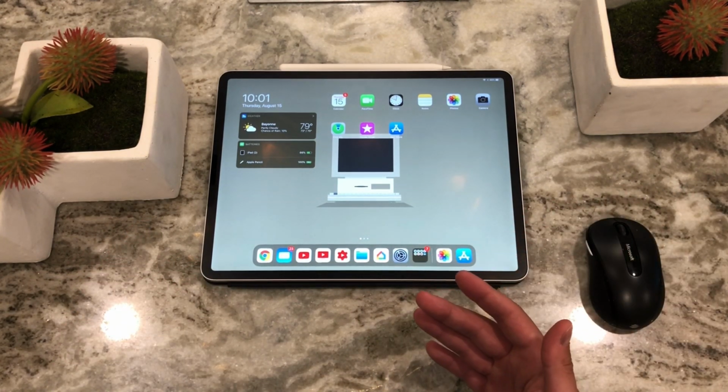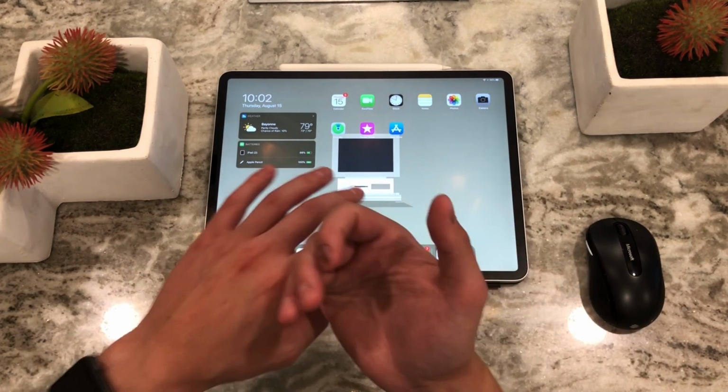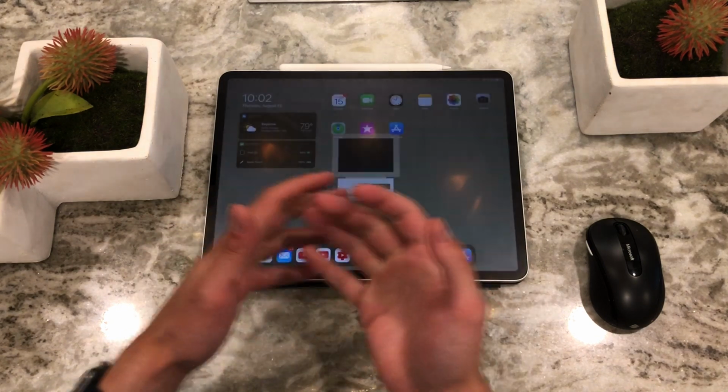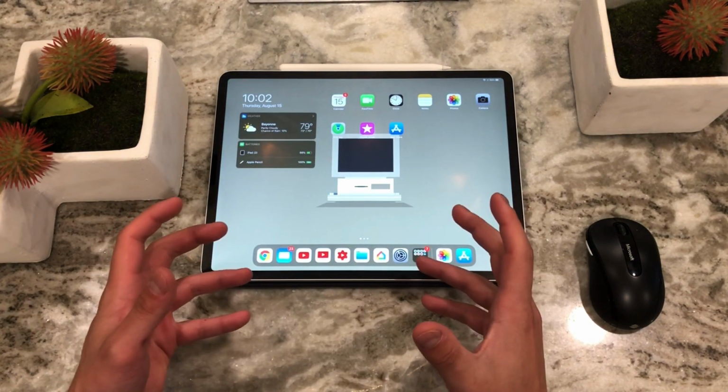I still recommend putting iPadOS on your system because it gets you ready for the fall release and you start to know exactly what you're getting yourself into, because there's a little bit of a learning curve. You can't just pick it up all of a sudden.